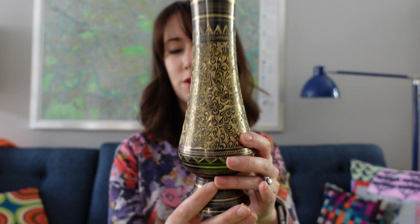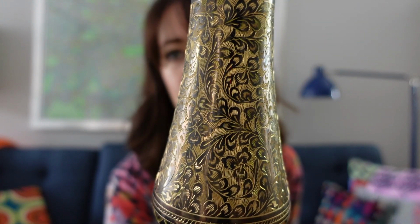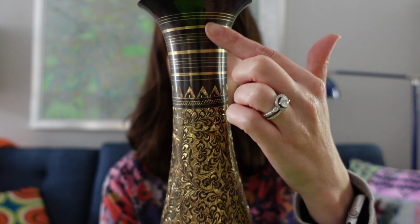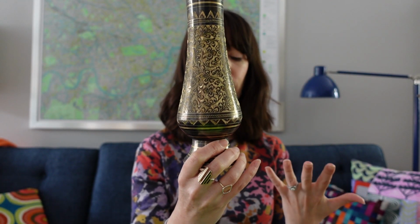So the next item is another piece of brass. Now this is a very different type of brass because it's two-tone. So this is a very cool vintage brass vase, probably made in India, but the etchings on it were just so incredible. I thought that was really neat. I loved the two-tone of the color. I thought it just added even more visual wow factor. But yeah, this one I thought was really neat.